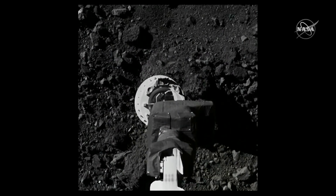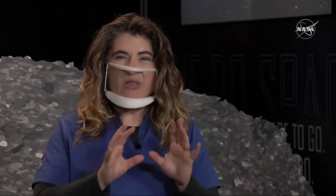I'm really looking forward to those images. People around the world are. So at this point, the spacecraft has left its home orbit and it's on its way to the sample site. And every minute now, we're drawing near to that moment when OSIRIS-REx touches the surface of BENNU. So while we're waiting, let's check in with James at our social media desk.